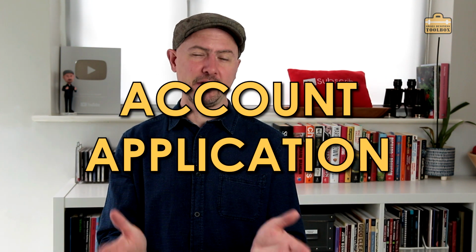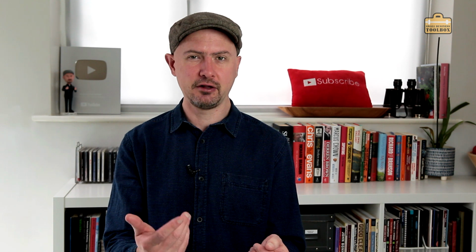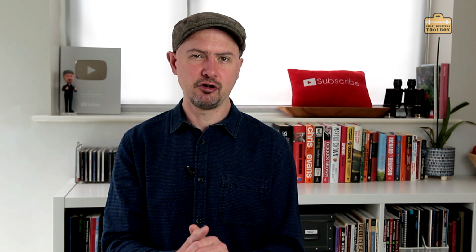So first of all, the application process. The process itself is very straightforward. You do it all through the app on your phone. So you just go to the App Store and you download the Starling Bank app, and then you'll see the option on there to set up a new account, and you just follow the steps that it takes you through.